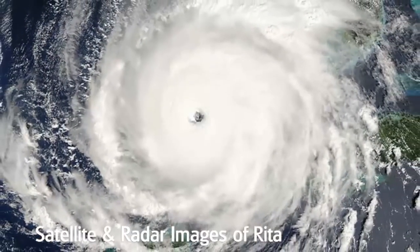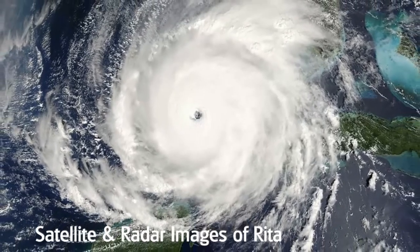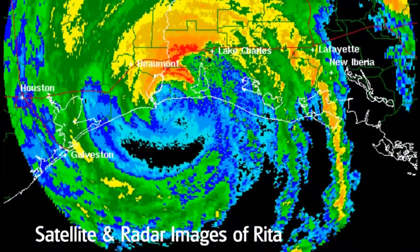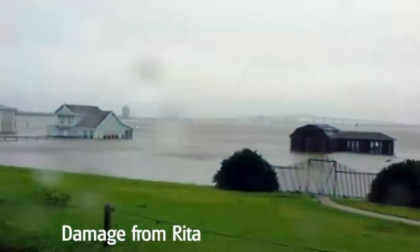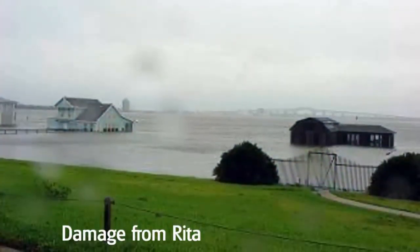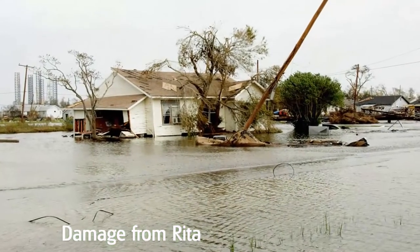In Texas, Hurricane Rita caused widespread power outages and serious wind damage near the landfall area, not to mention severe flooding along the coast, which contributed to heavy damages and 113 fatalities to go with the seven others reported elsewhere. In total, Rita caused $12 billion in damages.